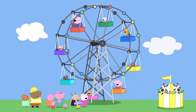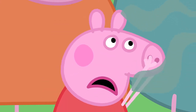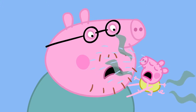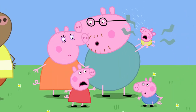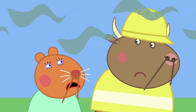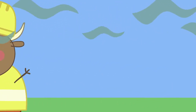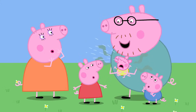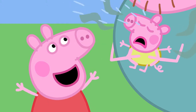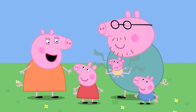Peppa and her family are taking baby Alexander on the Ferris wheel, but he isn't very happy. What's that smell? Yeah. It's baby Alexander. He needs a nappy change. But we're at the front of the queue for the Ferris wheel. Hold your noses, everyone. Moo! This Ferris wheel smells terrible. Sorry, Peppa, but it's our job to look after baby Alexander. If we help now, we can play later. Yes, baby Alexander needs our help. That's the spirit. Now let's go and look for a nappy changing station.